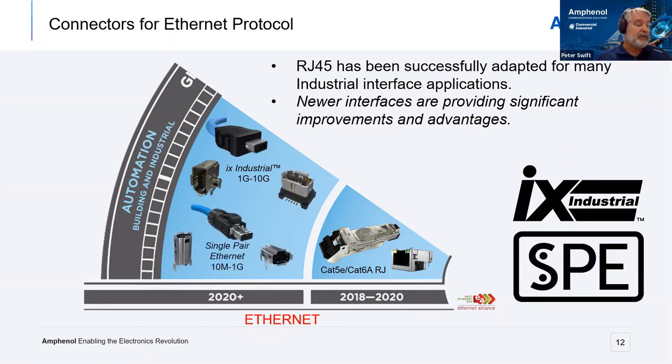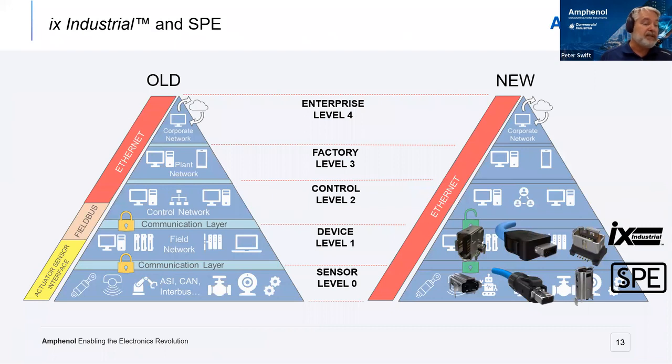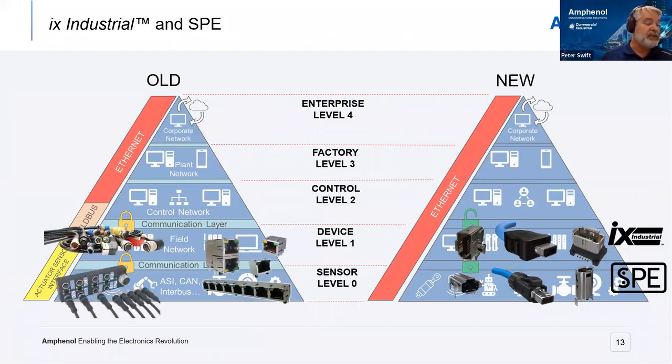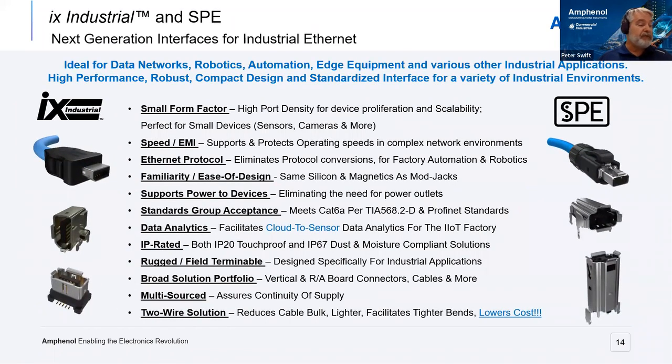The IX industrial and single pair Ethernet standards have been developed with industrial connectivity as their primary design criteria. These products are taking their place in the new Ethernet-based manufacturing model. And while a large variety of existing industrial interconnects will continue to be used to some extent, the new data-driven industrial Ethernet automation model will benefit from the use of IX industrial and single pair Ethernet. These two interfaces offer a number of key advantages and features. From their smaller form factor, ruggedized design, data performance, and signal integrity capabilities, support for powering devices over the data line, and key factors like being standards-based and availability in IP20 and IP6X configurations, it makes them ideal for industrial applications.